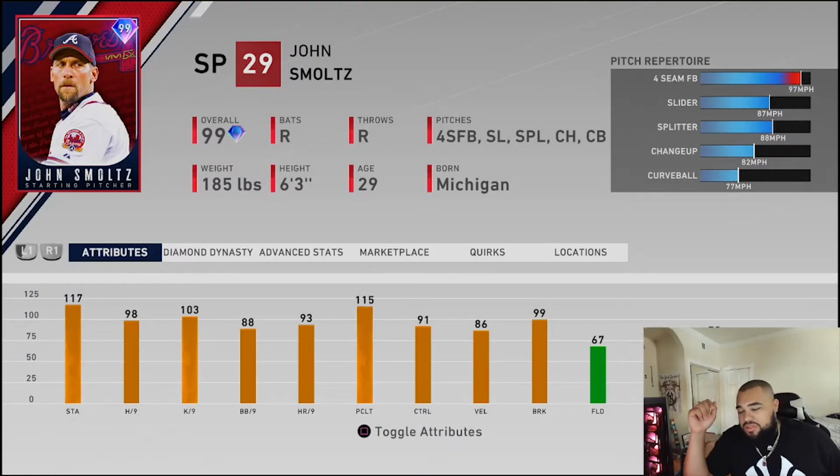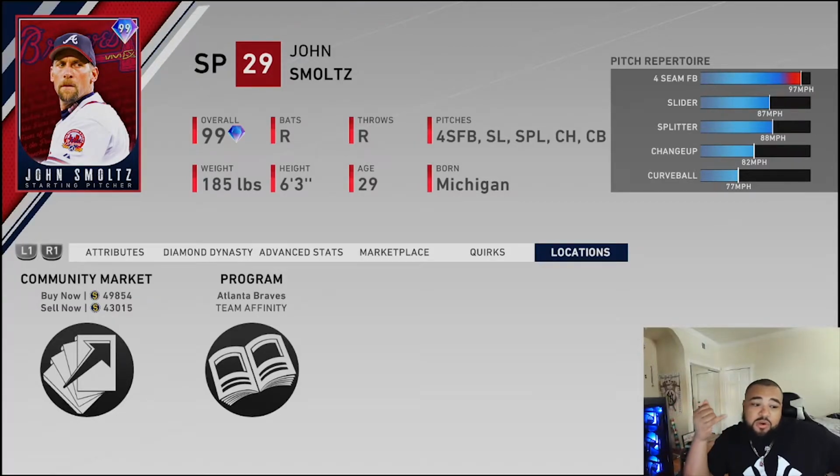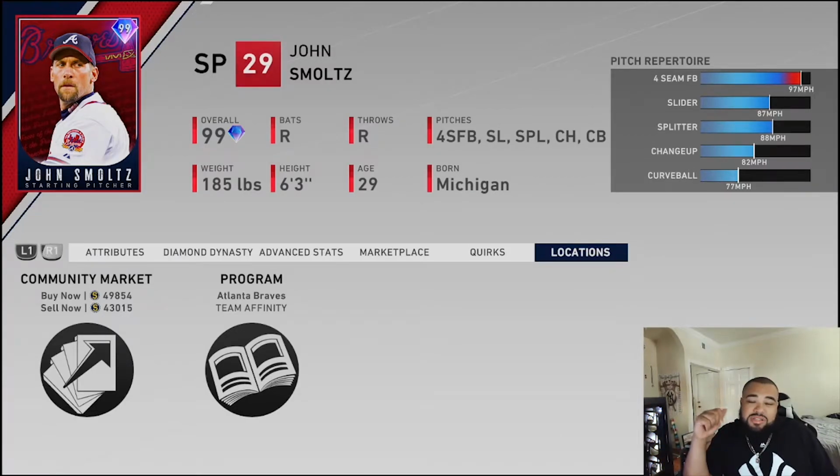This John Smoltz, you can get him in the Team Affinity or pay the $49K. I remember when he was $30K, so his price is going up. You can do the Atlanta Braves Team Affinity, or you can pay that $50K. Is he worth it? I think so. I think every single card on this list, except for maybe one, is worth the price.